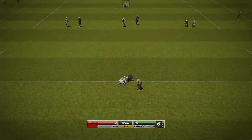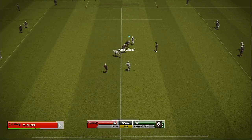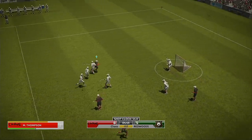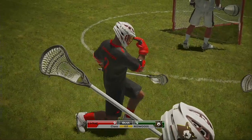Here we go now for the reset. Nice win on the faceoff. 24 comes out on top. With the shot. What a rip from Thompson.